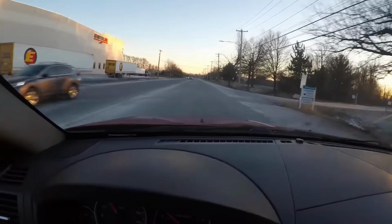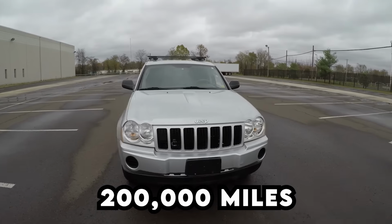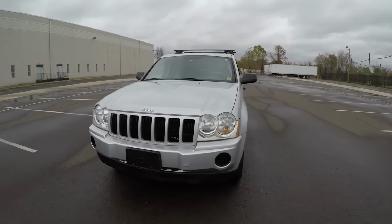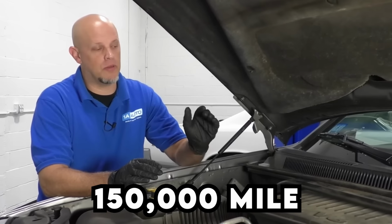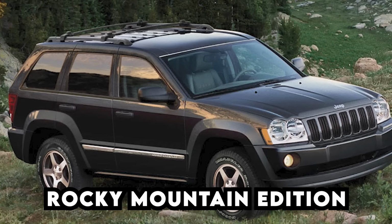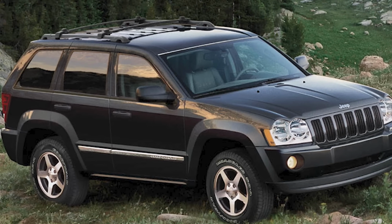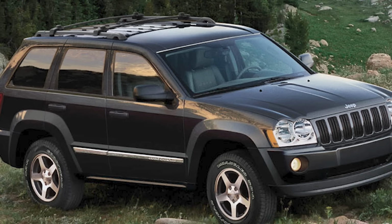Owners who kept their 2005 models running report engine life well past 200,000 miles with just regular maintenance, and the Hemi typically only needs a timing chain service around the 150,000 mile mark before it keeps right on going. The Rocky Mountain edition from this year has become a quiet legend among Jeep people who want a truck that does everything without being great at nothing.